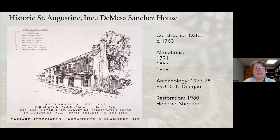The archaeology was led by FSU professor Dr. Kathy Deegan, and the restorations were led by Herschel Shepherd, who was an architect and a UF architecture and preservation faculty. And Kathy and Herschel worked so closely together, which is a great initial demonstration of interdisciplinary work that helps to provide data and knowledge for a project.